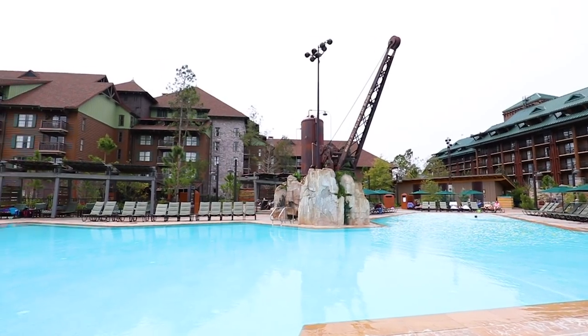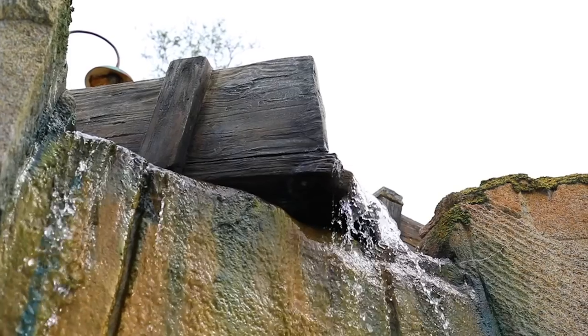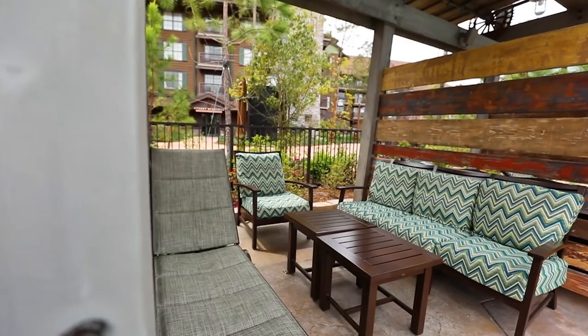Now hear me out. I'm not just talking about sitting by the pool, soaking in some vitamin D, and letting the kids splash around. Although that's always great, there are other things that you can do at your resort that can be really unique. A few that we've seen at most resorts are trivia games and little activities for the kids to participate in right around the pool.